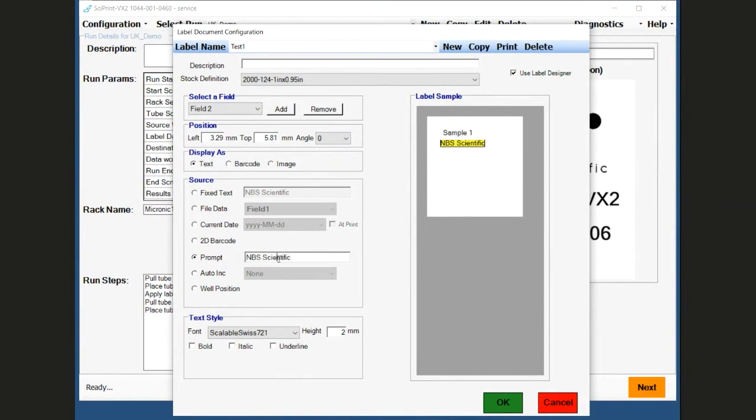Prompt, that's going to prompt you to enter the text into that field prior to starting a run. So if you want to keep this label design, but enter in different information to the specific field and just adjust it prior to each run, you have that option through prompt.